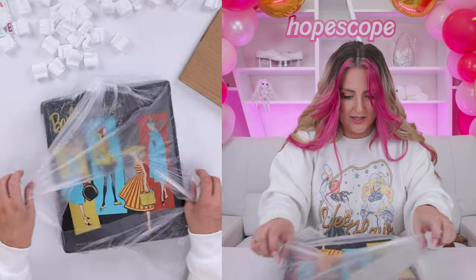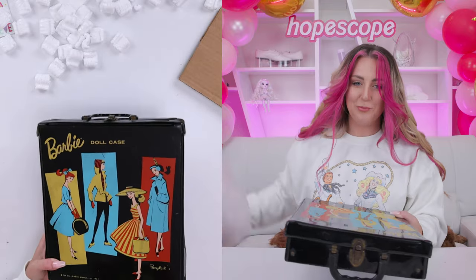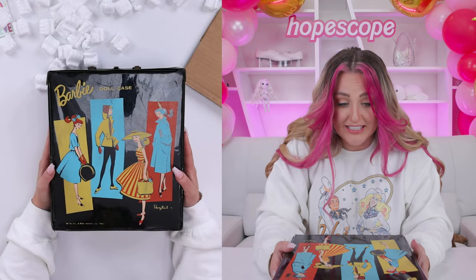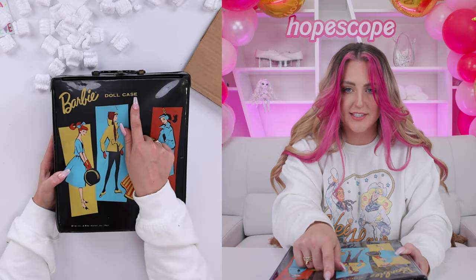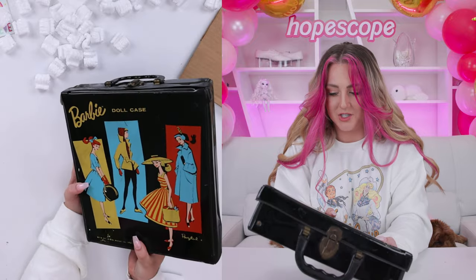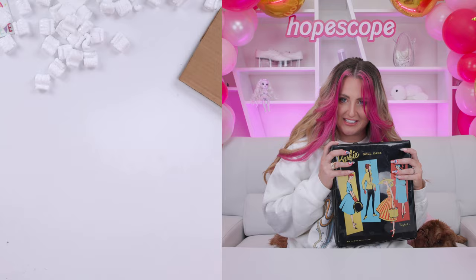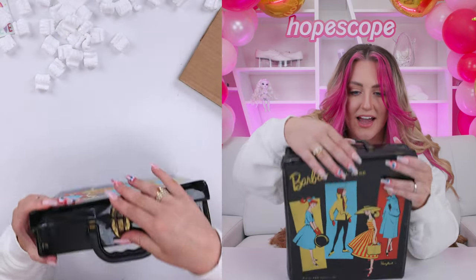Here it is, 1961. So Barbie first came out in, I believe, 1959. So this is one of the first. I hope there's a Barbie in here. It says doll case. I hope there's a Barbie and it's not just the case, but look how nice this is compared to just the plastic that they come in now. It's got a nice metal latch and everything.